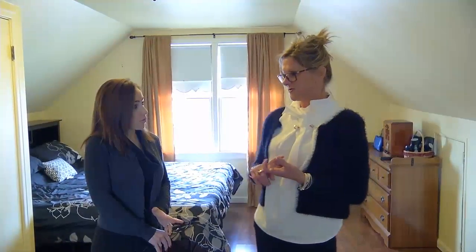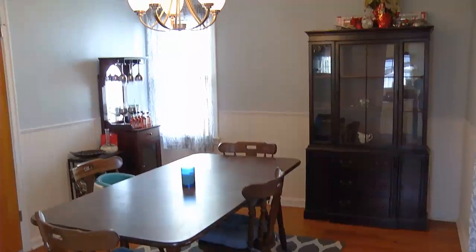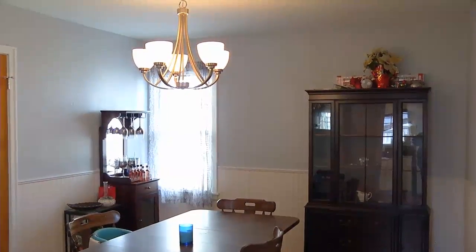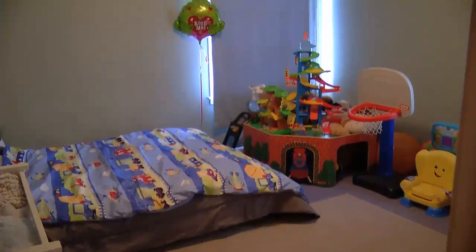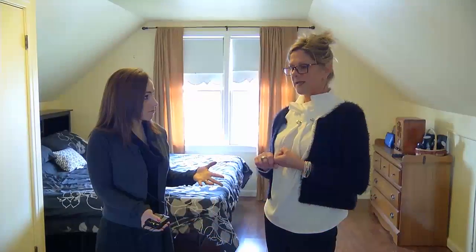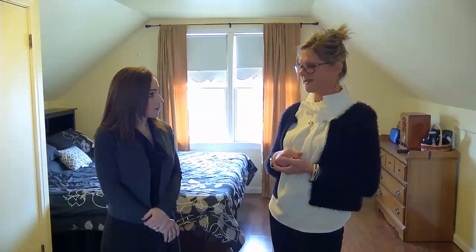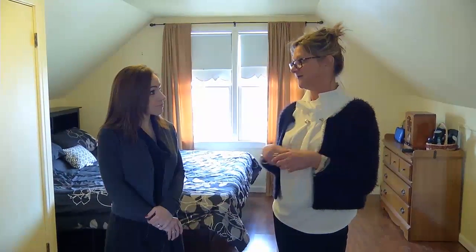So this is the master. They use this as a master. Now we have some flexibility because downstairs there's technically two bedrooms. One they're using as a dining room. Correct. So if you wanted or needed just a two-bedroom, this could even be just a bonus room. Absolutely, an extra family room. Yep, playroom, exactly. Or even one of the hobby rooms or something to that effect. Absolutely. It has a lot of versatility with it.